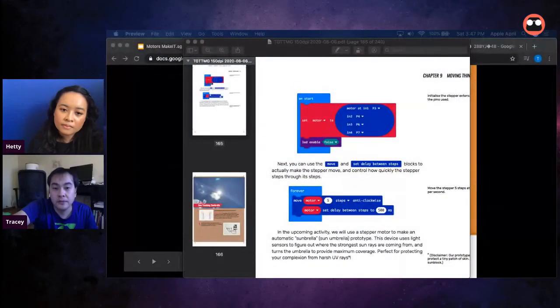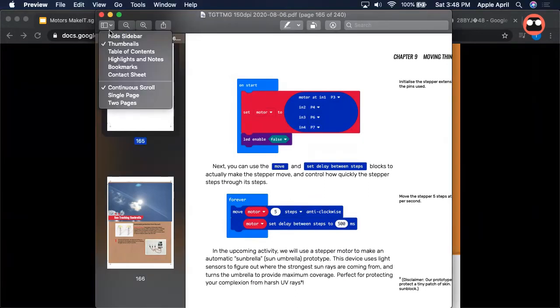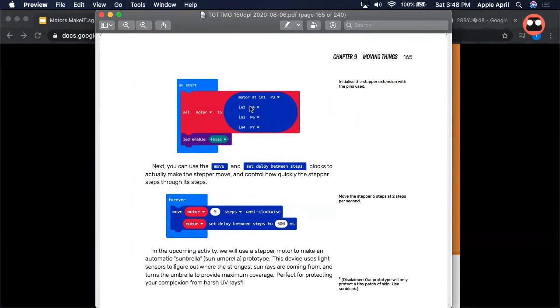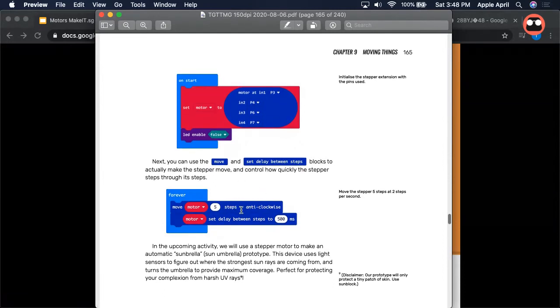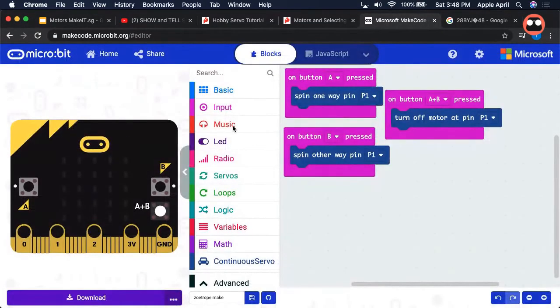Whoops, I should be showing, let's just do this. You should be showing an on start, right? You need to set your motor to be at these particular pins. And then you can use another, forever block. You can forever be getting it to move in a certain way. So these dark blue blocks are from another package. Let's go to make code and show you.